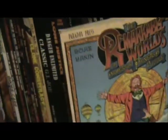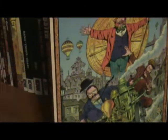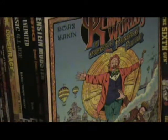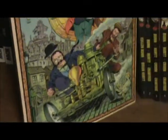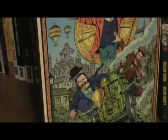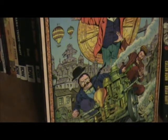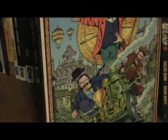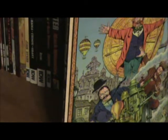And the last one that I will talk about in this video, The Remarkable Worlds of Professor Phineas B. Fuddle. If you've ever seen the animated Road to El Dorado movie, this is like that, where these two characters at the bottom are like your Miguel and Tulio from the Road to El Dorado. It's a wild, fun story. Starts off in the 1880s in London, and then you're just kind of going all over the place. Different time travel, interdimensional stuff. This is a lot of fun.